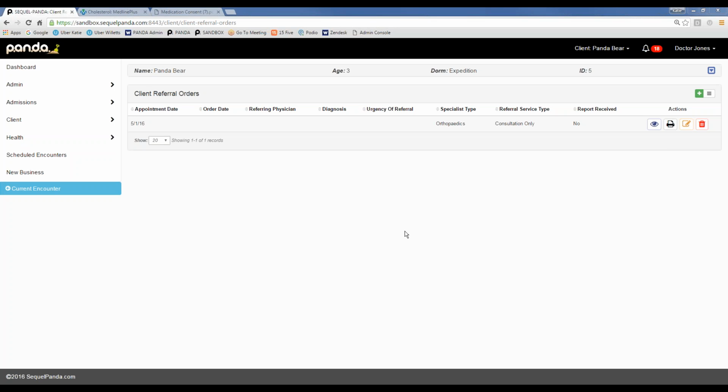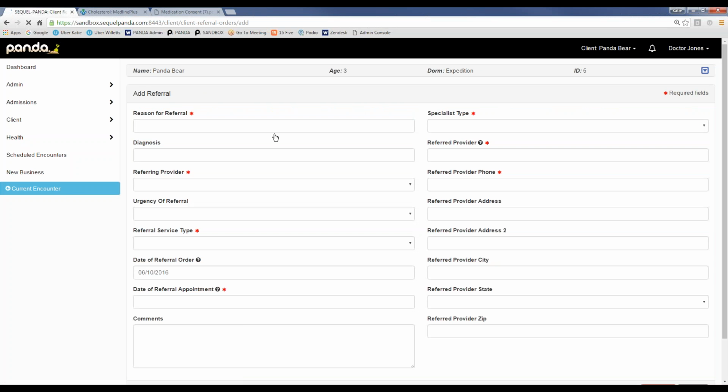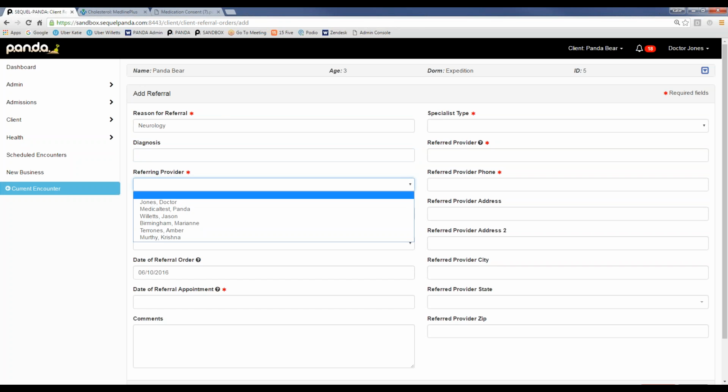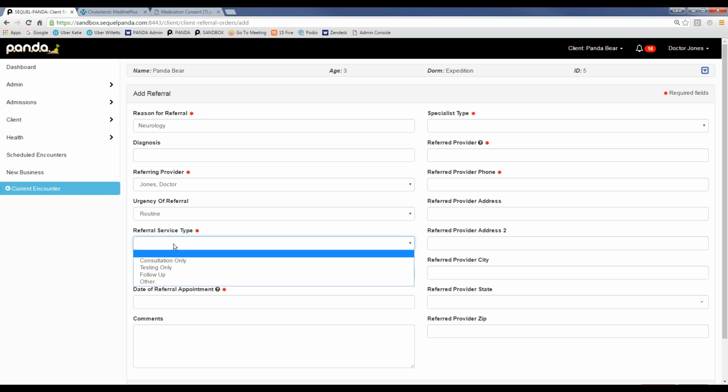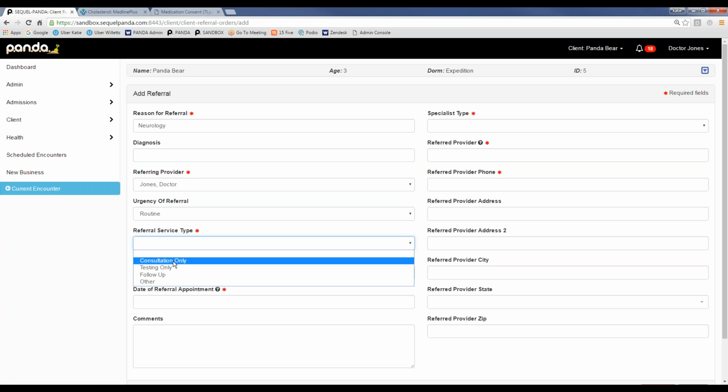So with regard to entering client referral orders, I'm just going to hit this green plus sign. I'm going to enter in the reason for the referral. Diagnosis can be added. The referring provider will be a list of the docs at your site. You can document the urgency of it. The type was required for certification, so just do your best to figure out what is most appropriate for your referral service type. Date of the referral order is going to default to today's date.